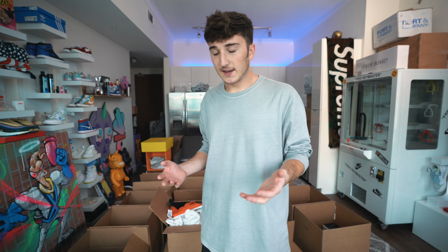Again, some of the boxes might have shoes like the Sauconys that you guys might not wear, but it is a shoe that you guys can sell if you don't like them. Now, I think it is good to have a variety in your collection. I've had Sauconys throughout the years. Now, all of these boxes, if they're $500, are worth anywhere from $590 to like $700.